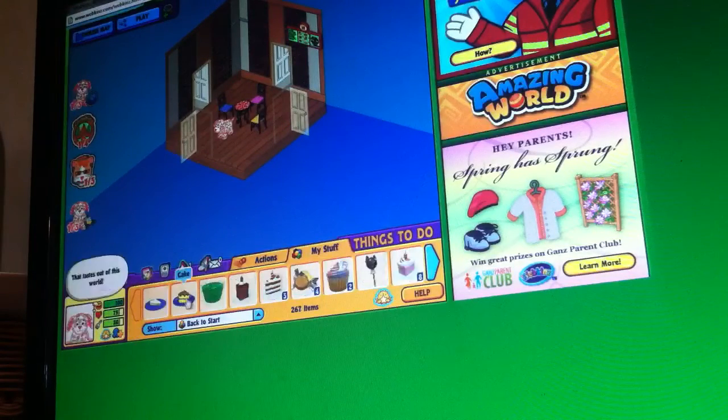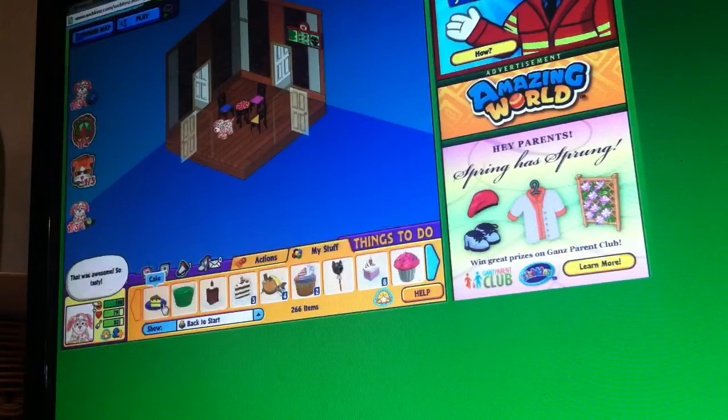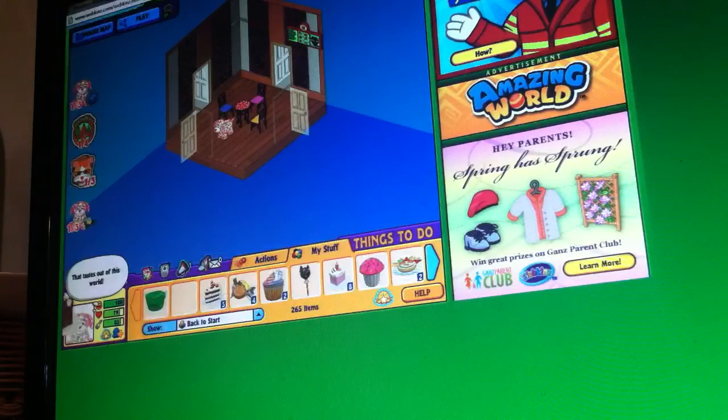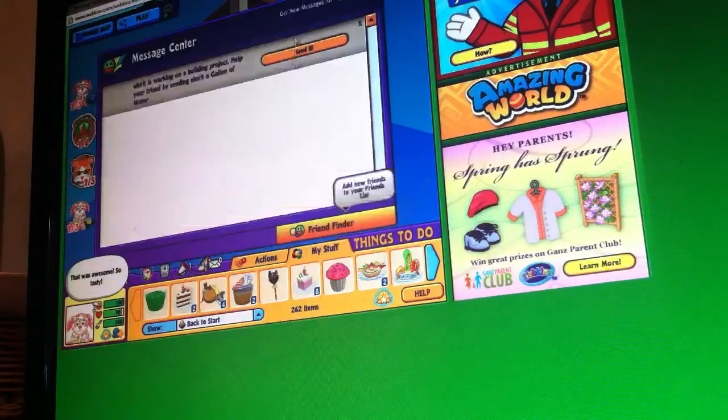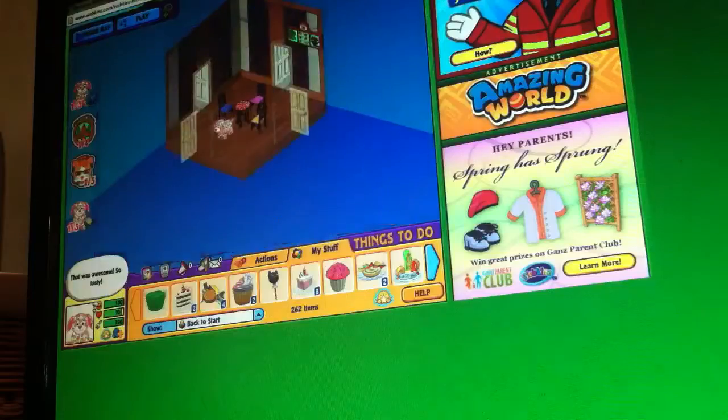Can feed her. When I get new pets, I just keep on feeding them. I know it's always unhealthy stuff, so let's get some healthy. I don't even know what that is. I'm just going to give her whatever is there. And a birthday cake. And that was your birthday. Okay. So now I'm going to go make her a room.